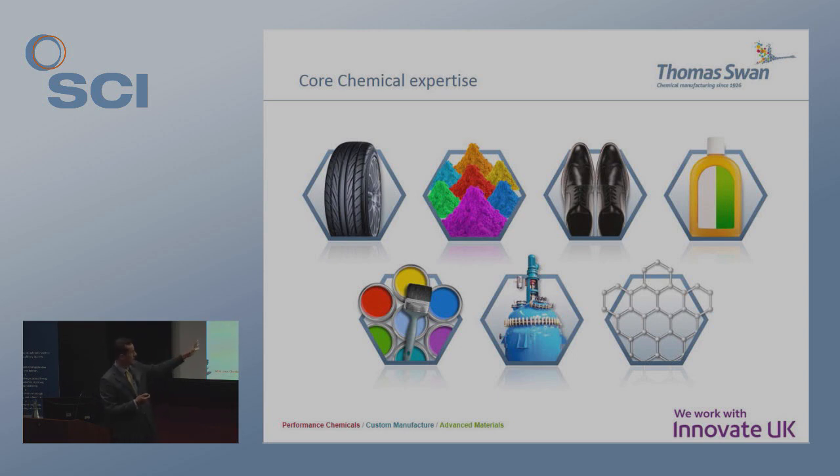Resins, polyamide resins that go into printing inks, and then that pot is meant to signify our custom manufacturing division where we use our kit to make other people's products for them. And then, of course, advanced materials, which is signified by the graphene at the bottom. So a very diverse business, which has helped us enormously through the years, especially in the recession, because it gave us lots of things we could rely on.